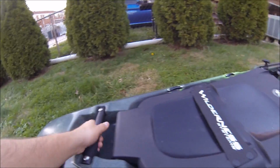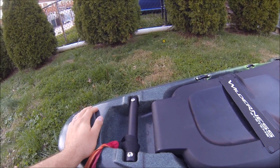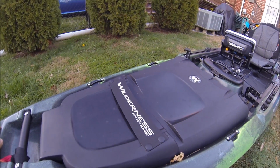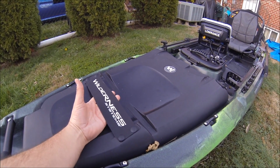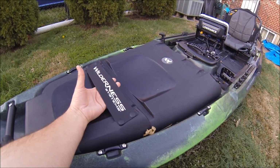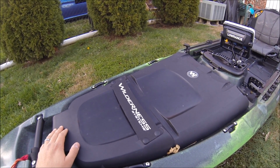Right here we have the handle, very easy to grab, can just kind of pick up with it, plenty of room underneath for easy carrying and putting into the truck. One of the things I really liked and has already come in use for me is this paddle strap. When I want to stand up, or if I want to just set my paddle down and fish a little bit, I just slide it right on around, sits underneath of there, and kind of keeps it in place. Don't have to worry about it falling off, floating down river, or whatever I'm doing.